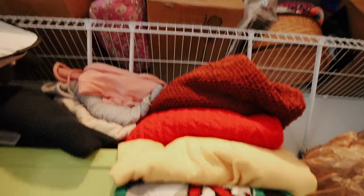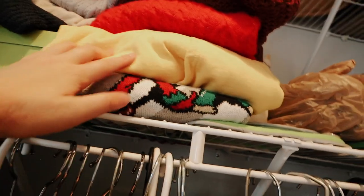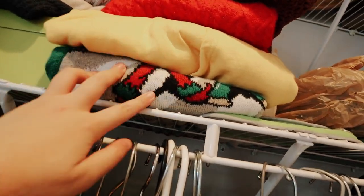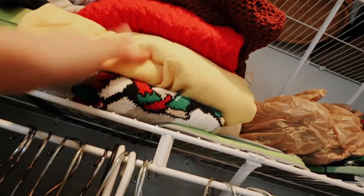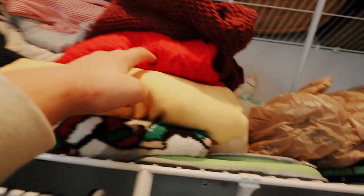Then I have my workout top. I don't know why I'm keeping this here. I might put it in my workout stuff down here. I have all my workout stuff. I also cleaned up here. I have my Abby Lane sweatshirt. I don't even know why I decided to get this. That was a bad decision on my part, but I can't get rid of it because I just got it for Christmas. And then I have my red sweater.